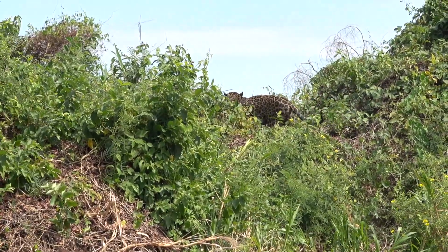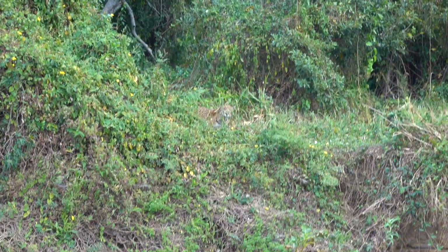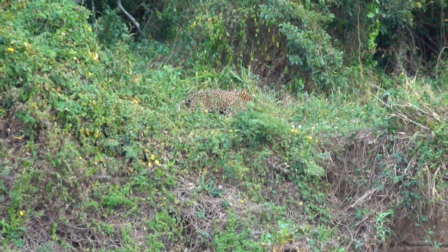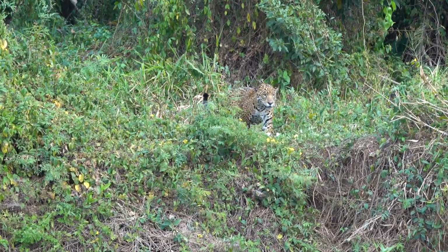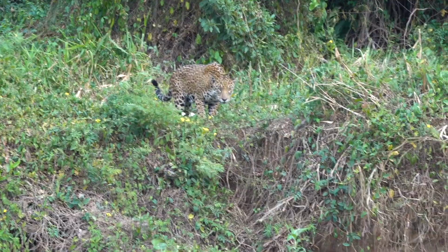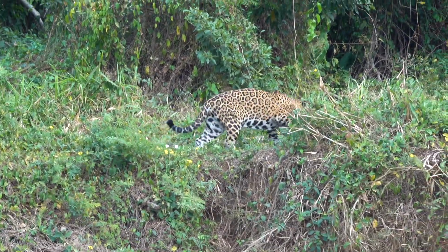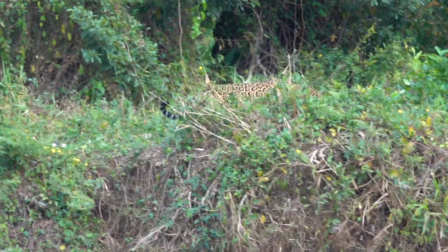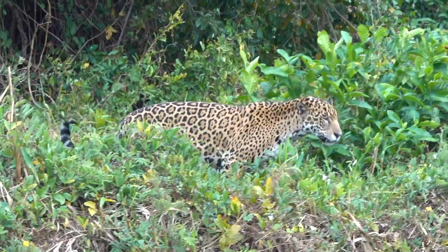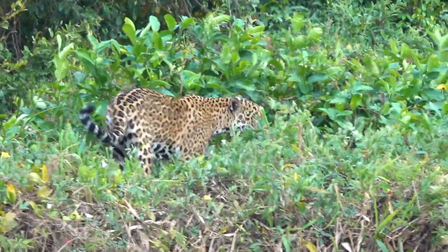The smallest jaguars are found in Honduras, where males average 57 kilograms, or about 130 pounds, and females 42 kilograms, or about 90 pounds. In general, jaguars found in dense forests are smaller than those found in more open habitats, possibly because densities of large ungulate prey are greater in open habitats. Male jaguars are generally 10 to 20% larger than females.